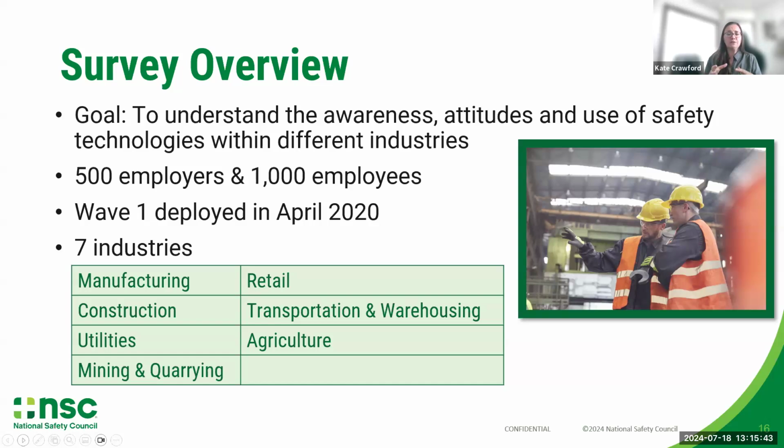And so we built that survey using those top hazardous situations that we talked about earlier, the situational risks that were identified, the priority technologies that were identified that we just talked about in that paper. And then we used the survey to collect data on the employer and employee top concerns, their most likely exposures, and the top contributors to injuries in the workplace. So we sent that out. It was 500 employers and 1,000 employees. This was deployed in April of 2020 across these 7 different industries. So the next slide.